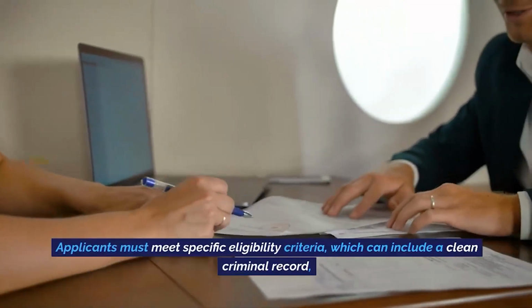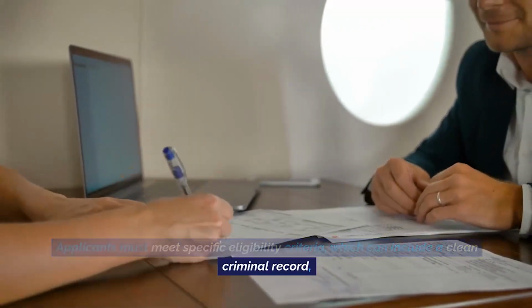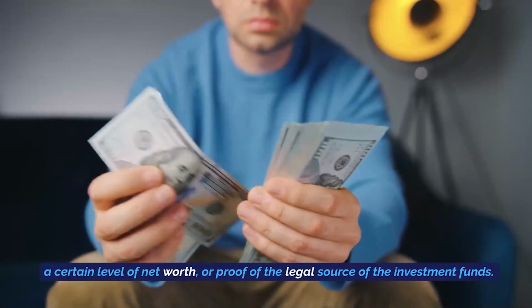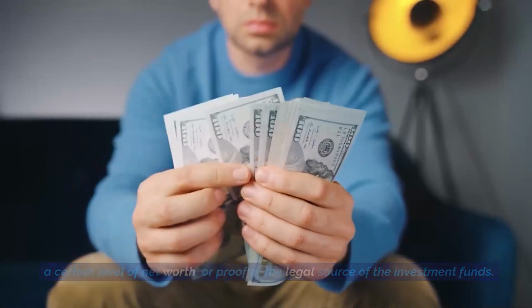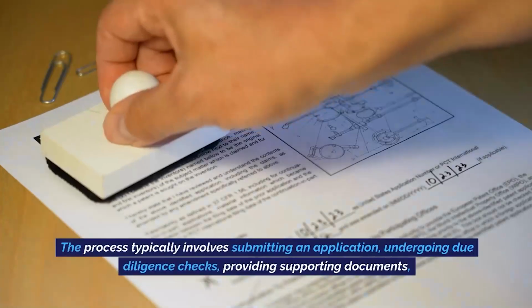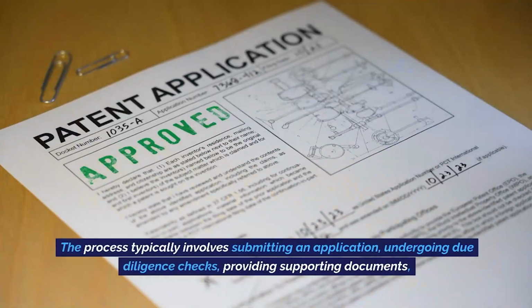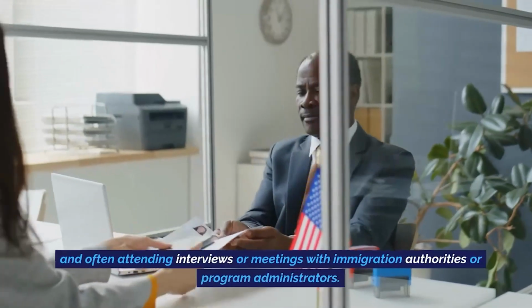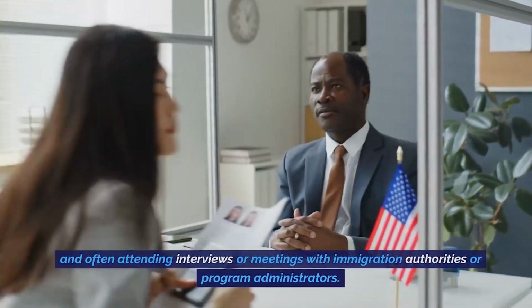Eligibility criteria. Applicants must meet specific eligibility criteria, which can include a clean criminal record, a certain level of net worth, or proof of the legal source of the investment funds. Application process. The process typically involves submitting an application, undergoing due diligence checks, providing supporting documents, and often attending interviews or meetings with immigration authorities or program administrators.